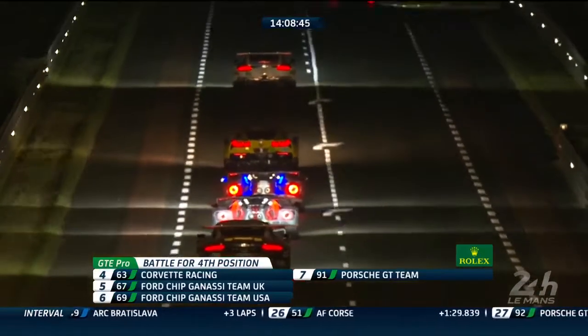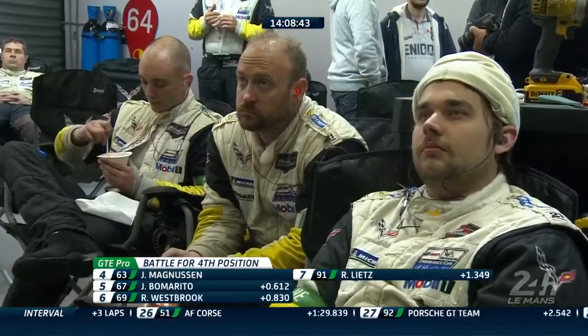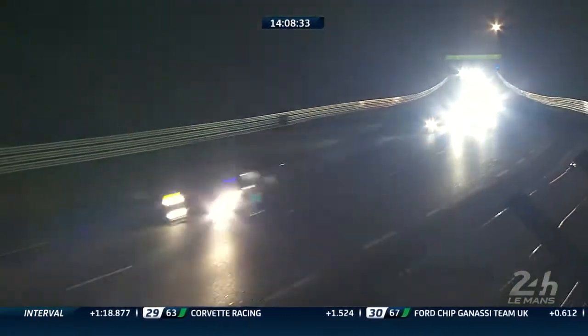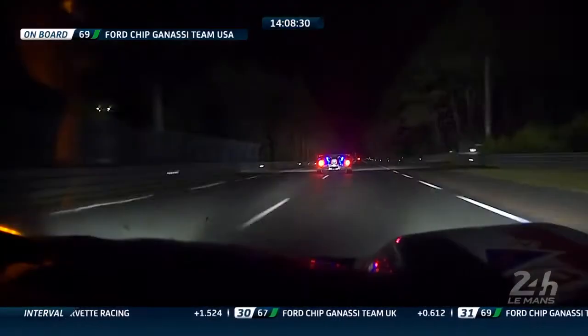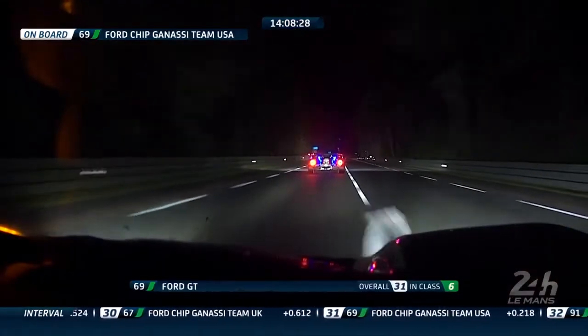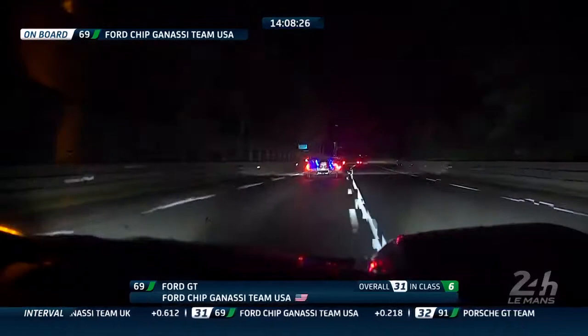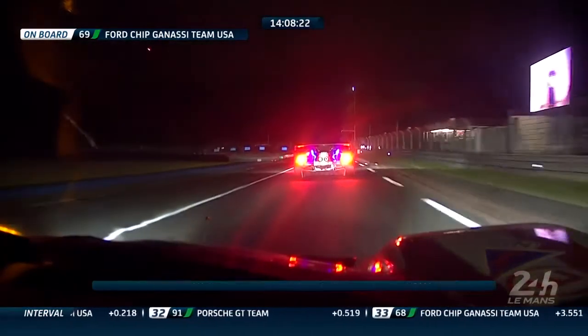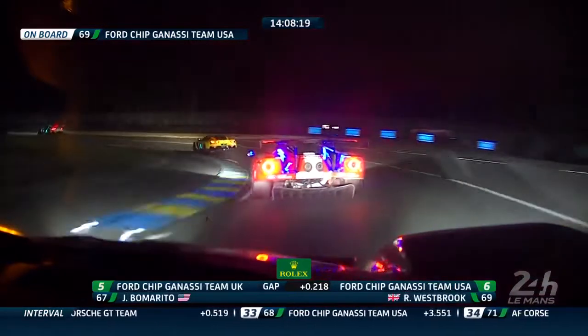Battle for fourth, Corvette having been pushed out of third, now has Jonathan Bomarito, Richard Westbrook's Fords catching up behind. And Richard Lietz is in the wagon train as well. And that group from Magnussen, who's 1.5 seconds behind Pilet, there's another 1.5 seconds. In fact, there's another 5-6 seconds back to Joey Hand in eighth. So 4, 5, 6, 7, 8, covered by about 5.5 seconds. And of course, that group is a minute and 18 seconds behind the leading duo.